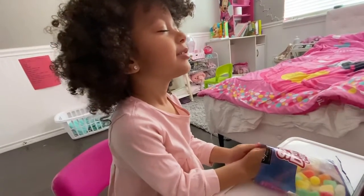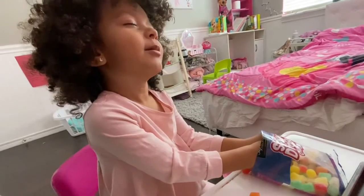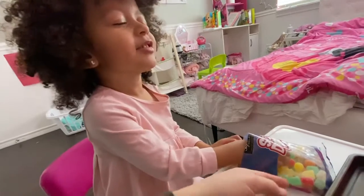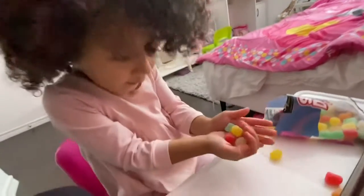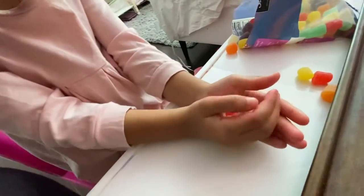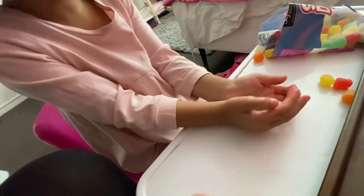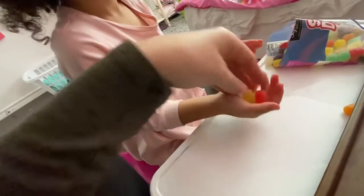Okay, pull it out. Pull them out. Yeah, you feel gumdrops inside. Okay, pull them out. Whoa! How many did you get? 4 again? Oh, we already did 4, so let's add a couple more. Here. Okay, there. Now how many?